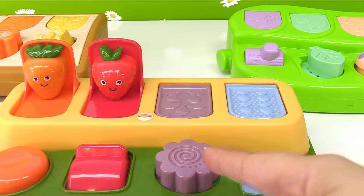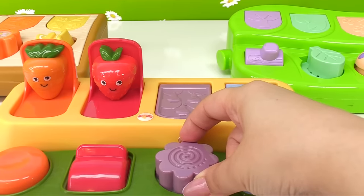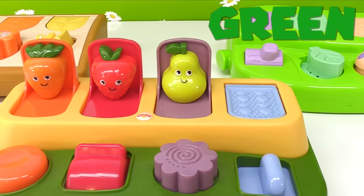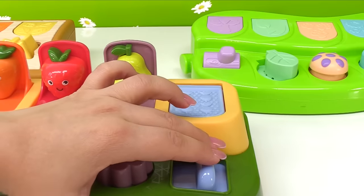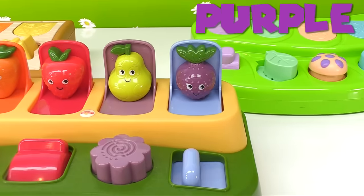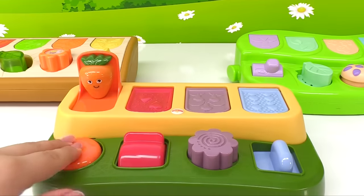Red. How about this purple dial? We have to twist this. Let's see who comes out. It's a pear. Pears are green. Green. And what about this last one? It's a blue button and we have to slide it. It's a turnip, and it's purple. Purple. Let's try again, but this time faster.